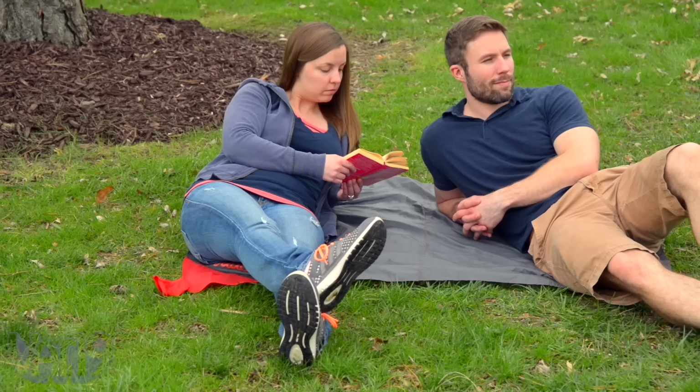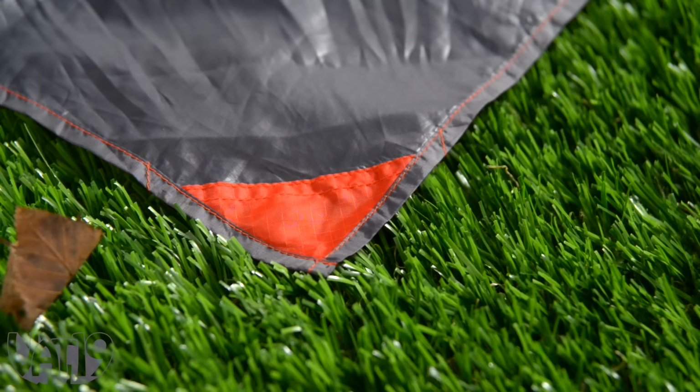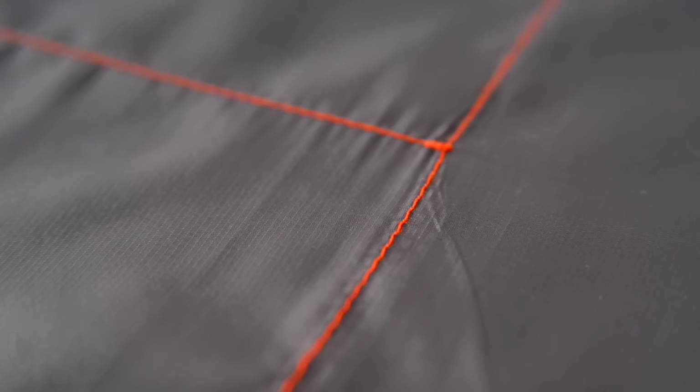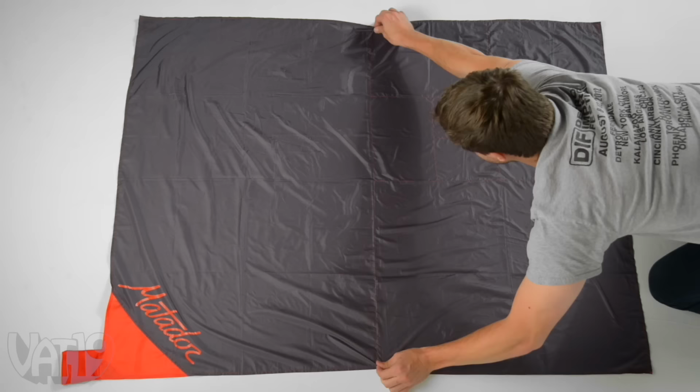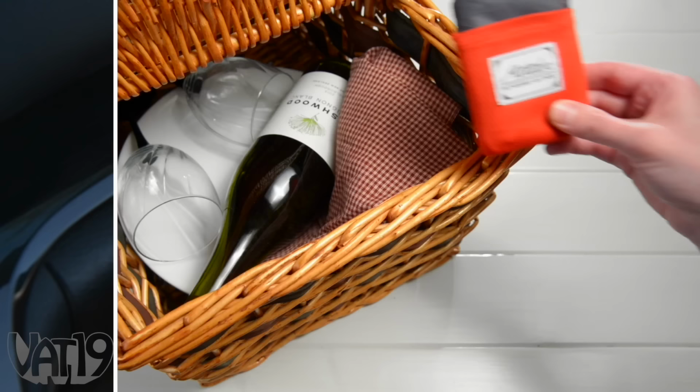Unfolded, the Matador is big enough to comfortably seat two, or one if you're looking to get a little R&R. Despite its slim design, the fabric is puncture resistant and water repellent. It even has weighted corners to help keep it in place on a breezy day. The sewn-in guidelines make it easy to stow the Matador blanket when not in use by showing you exactly how to fold the blanket before you slip it into its integrated pouch. So take it to the car for your next road trip, bring it on an impromptu picnic, or lighten your load on your next camping trip.